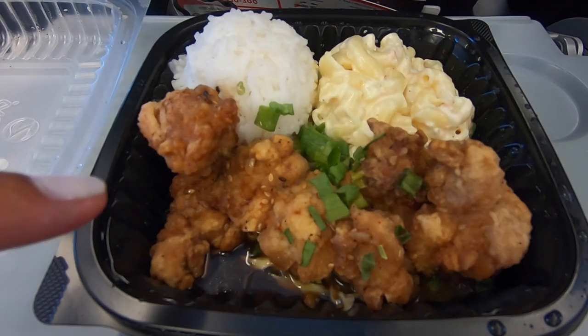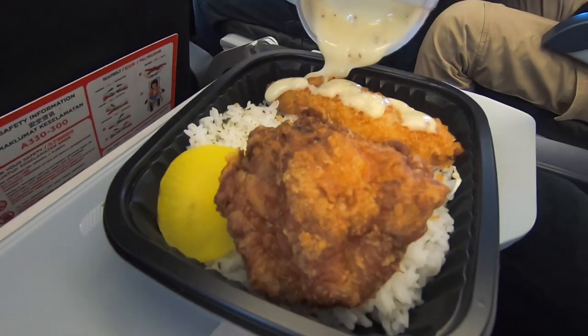Brought Zippy's Korean chicken on board. We got a zip pack, goldfish, cookies.